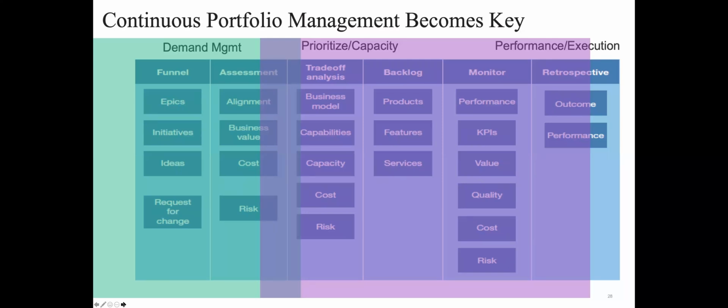Again, making sure that all investments align with our strategy and our business model, based upon our alignment strategies. What capabilities have to be enhanced, because we're not going to just fund individual projects. We're going to look at all the end-to-end work that's going to support that product. And do we have the capacity and risk?